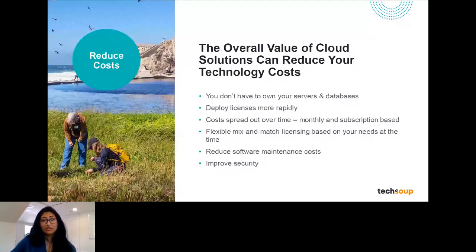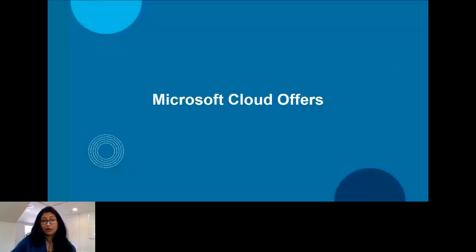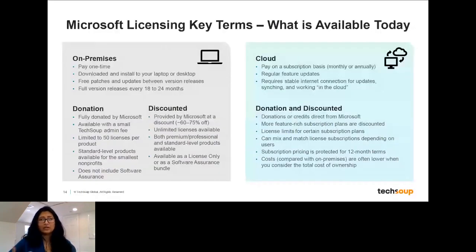I'm going to move us on to talk a little bit about what offers are actually available to the sector and to nonprofits particularly. So right now, Microsoft makes a few different license types available to the nonprofit sector. And there are some eligibility guidelines on there. We're happy to answer questions on that. But for the most part, eligible nonprofits are able to get either on-premises or cloud licenses, and both are available as either donations or discounted licenses.